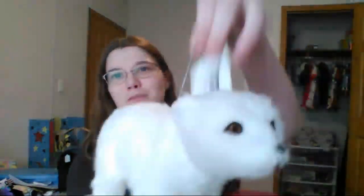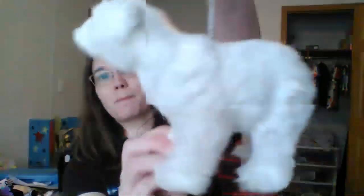Now I'll show you what I got at the Goodwill that was right next to our hotel. I'll start with just this. I just thought it was adorable. It's a polar bear, I think you can probably tell that, but it's actually a Christmas ornament. I'm not sure I'm going to use it as a Christmas ornament. I may even cut the little string off and just set it up because it's a big ornament.